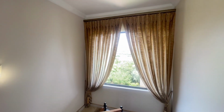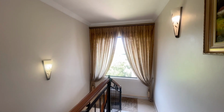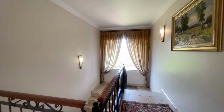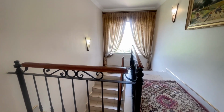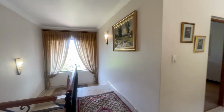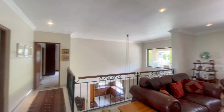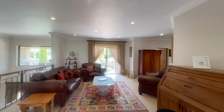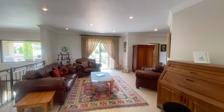And again, I just want to point out the massive window on the half landing of the staircase, giving you plenty of sunlight. Wrought iron with a touch of wood balustrade. There is tiling upstairs with the exception of the bedrooms. And there are three bedrooms upstairs, two full bathrooms, a study, a laundry, wait and see.